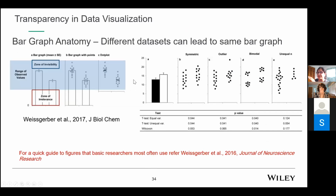What is more important right now, which I want to discuss here, is how to present your data, the graphical representation of your data, and how that is rapidly changing. Bar graphs for the longest period of time were the accepted standard, and you still see a lot of bar graphs in most of the original research articles. However, it is now being increasingly recognized how they are misleading.